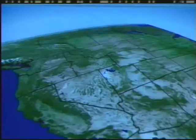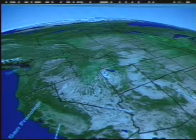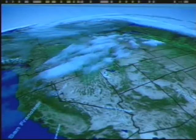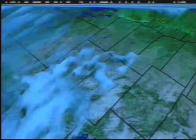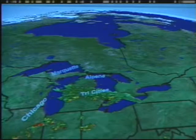Okay, now we're going to preview this and see what it looks like through different steps of the way. We won't look at every single frame, but I want to see where it's going to start, where it's going to end, and a couple pictures in the middle just to make sure it's going to look okay.